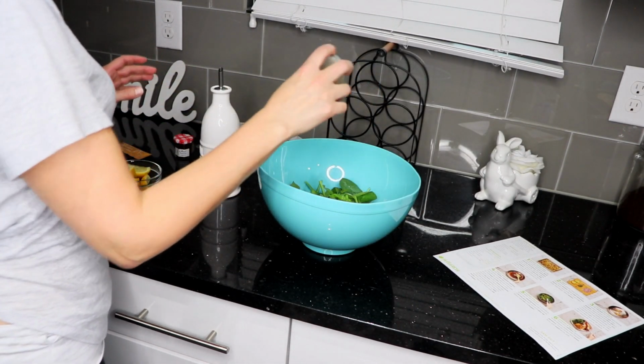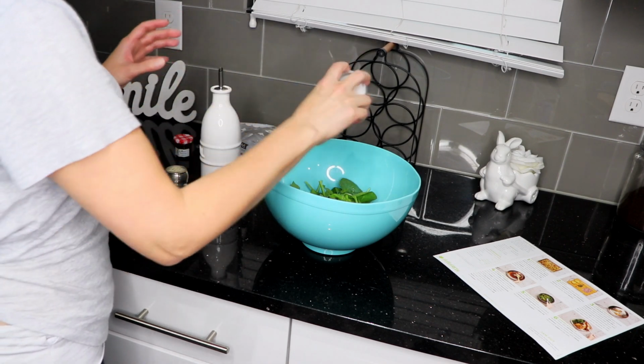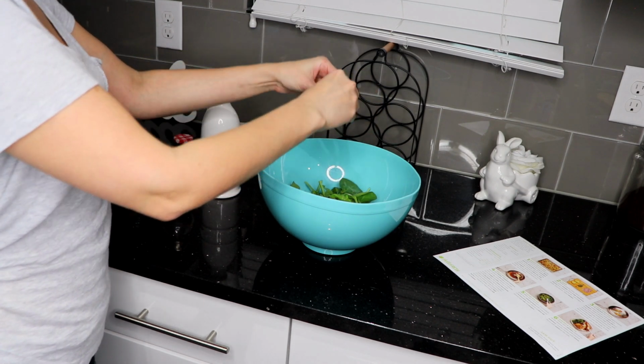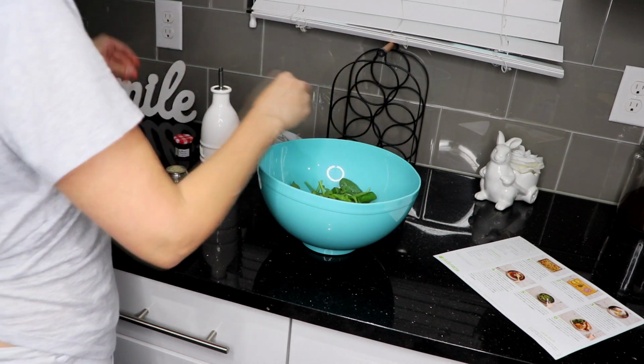But now I'm just mixing together the salad. So you just drizzle some olive oil, you squeeze the lemons, and then add salt and pepper and mix, and that's all.